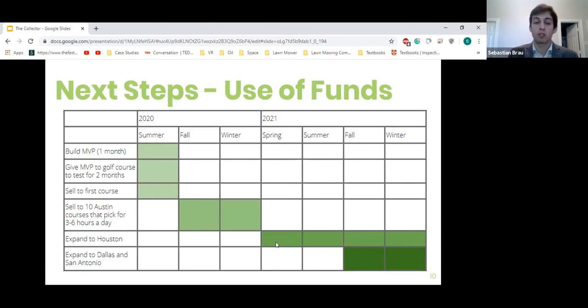As for next steps and use of funds, I plan to use $5,000 to build an MVP. I believe this will take about a month and can easily be done due to the fact that I've already proved out the software and the automation side of it. Finally, $5,000 would go towards incorporation and any legal fees associated with patents, contracts, or liability insurance for the golf courses that I'll be testing at.